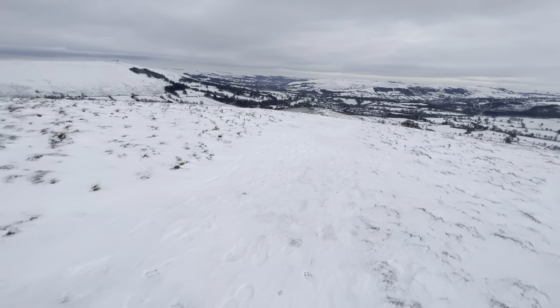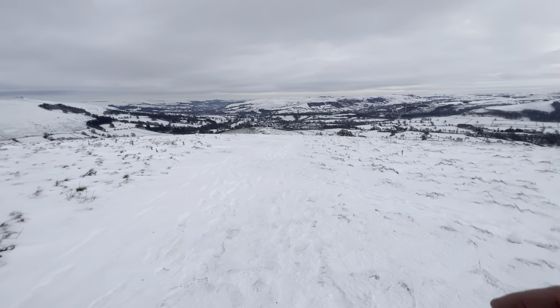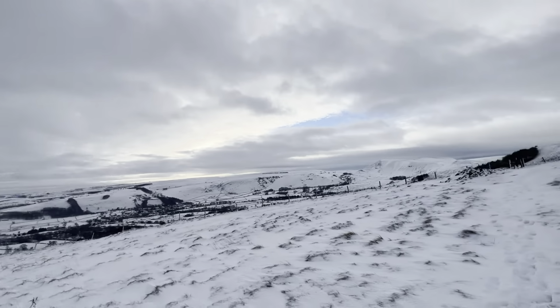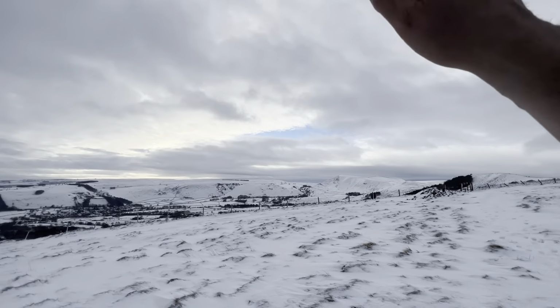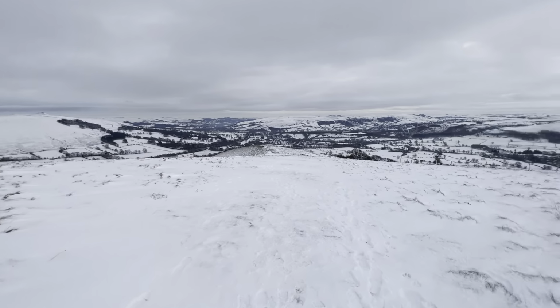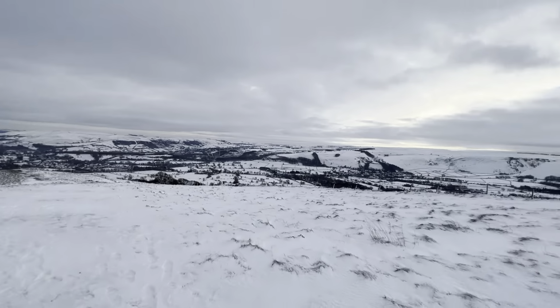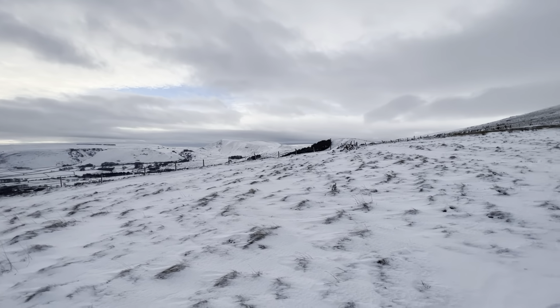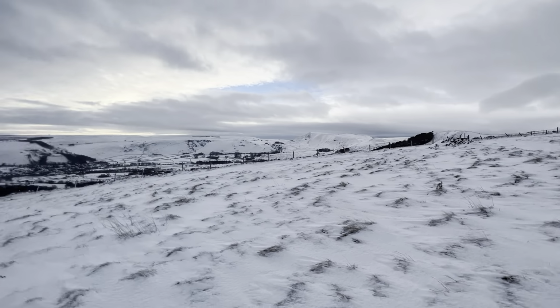I've got maybe another 2.5 hours max before it gets dark. I'm not exactly 2.5 hours away, because I've seen Mam Tor there and I'm parked on the other side of Mam Tor. But I'm also not wanting to go back the same way I came. It's a bit boring, but judging by what's coming, I might have to.